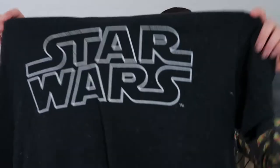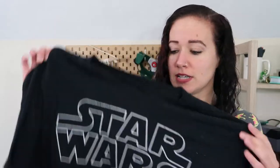Don't hate on me, Patriots fans, because I am a huge Patriots fan, and I know they're going to the Super Bowl, but I still had to pick up this Dolphins beanie because I figured it would sell. So I like the money. And this is just a basic Star Wars tee. It is a size large.